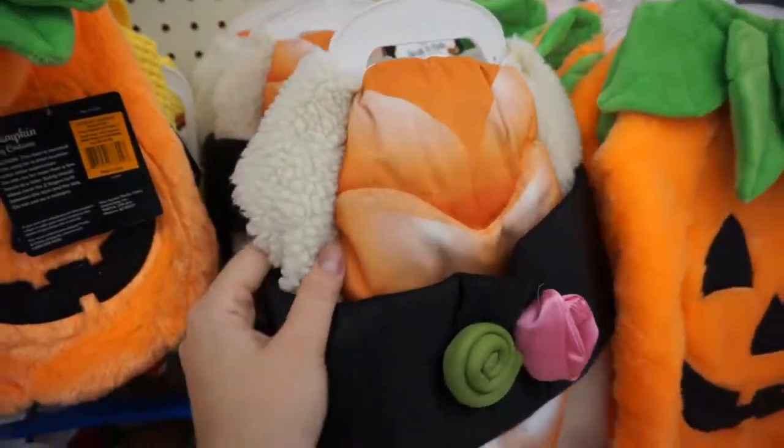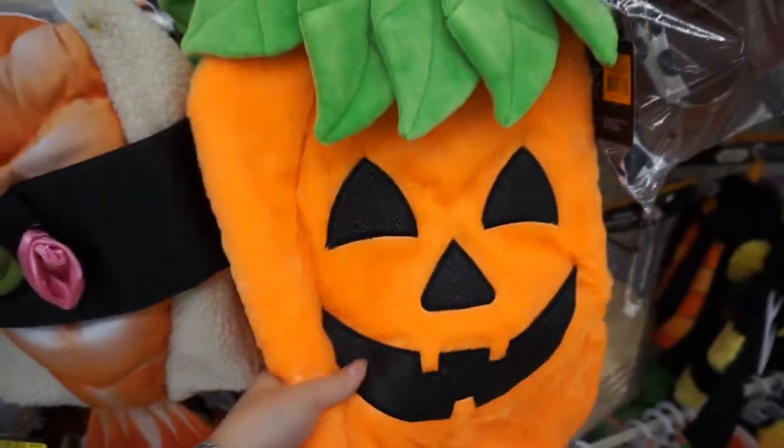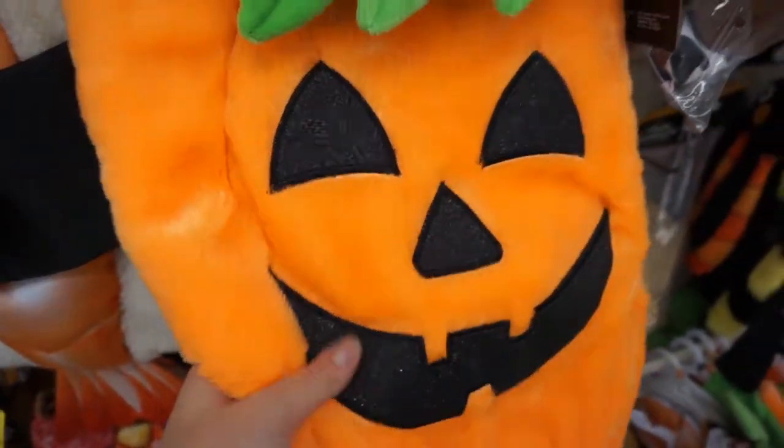For costumes, they have sushi. This one is nice and warm. They have warm pumpkin as well. As you can see, pumpkin eyes and mouth is glittery.